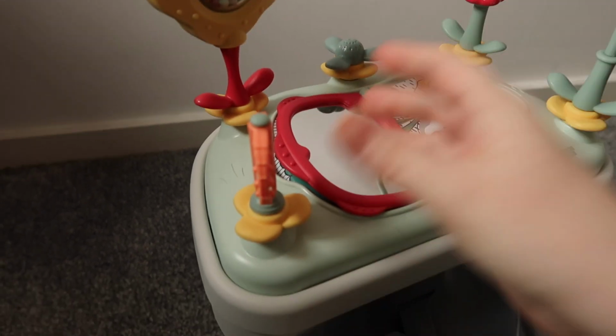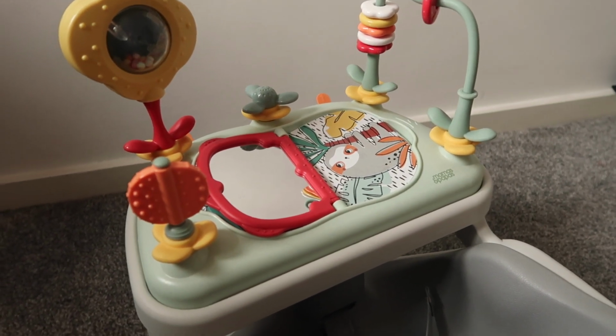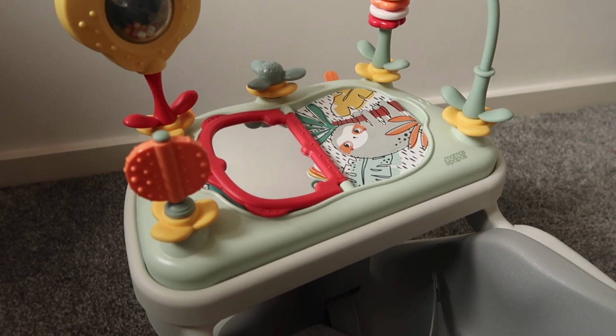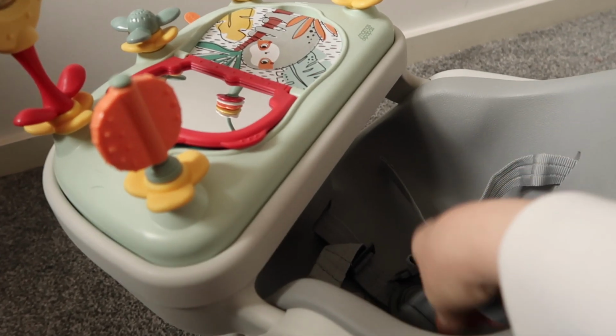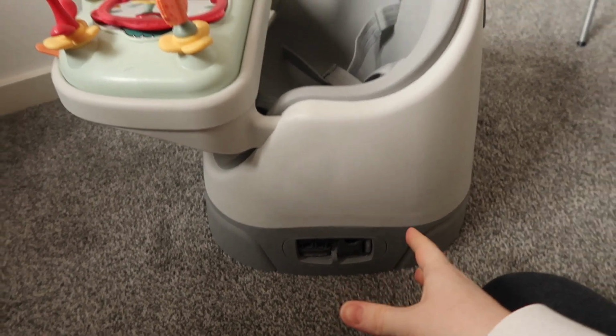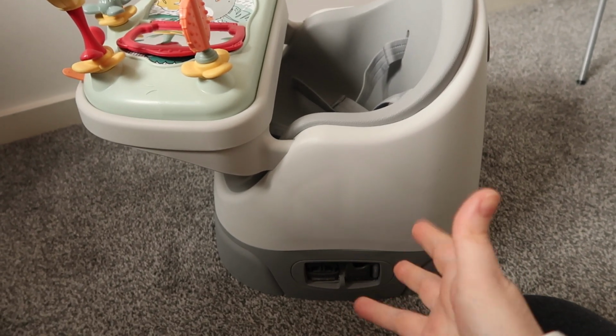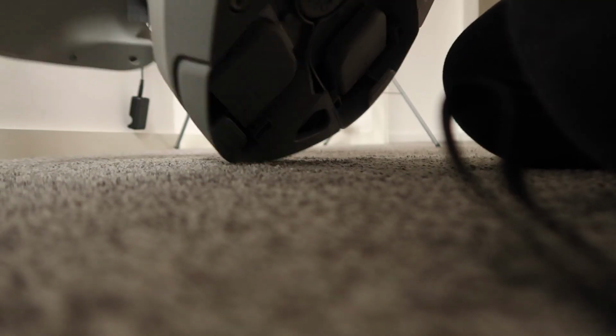Isn't it cute? I'm trying to be quiet because he's actually just having a nap at the moment. He's not very well at the minute. We think he might be teething, but he just seems really, really grizzly.